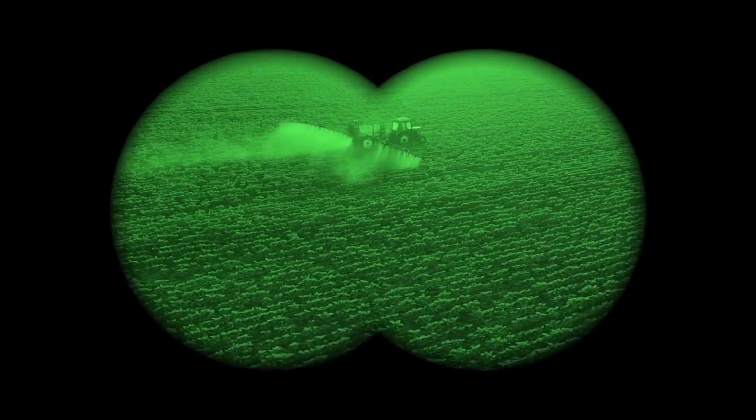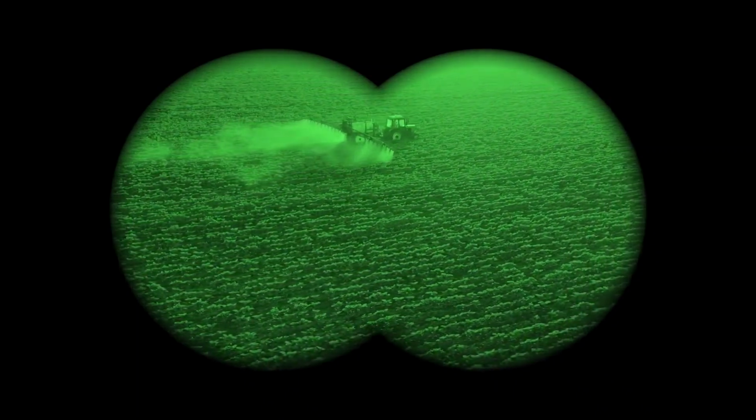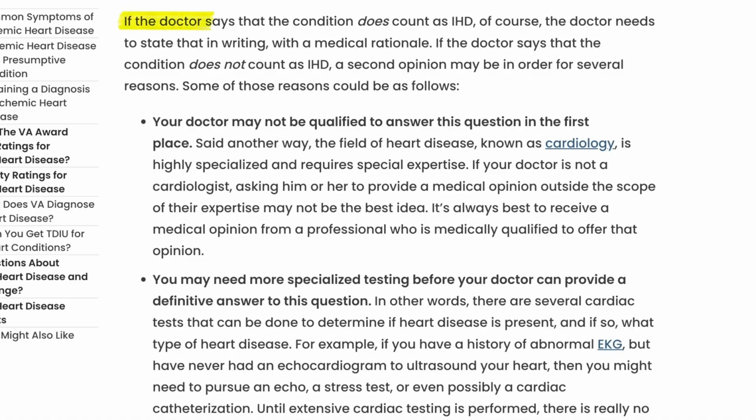It's AKA ischemic heart disease. It's good for the VA rater to see that. And if he could create the nexus, of course, it's because you were bathing in Agent Orange. Any idiot knows that. If he could write something like that down for the VA rater, again, that's going to help you. If the doctor says the condition does not count as ischemic heart disease, of course, the doctor needs to state that in writing and with medical rationale.